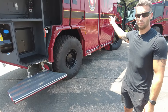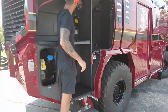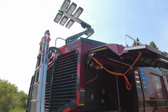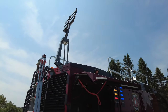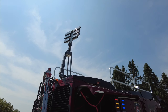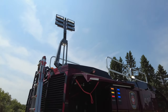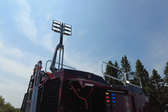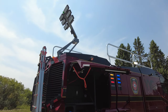So in addition to the 20,000 lumen side lights on either side of the truck, we also have a command light on top on both trucks. So as you come up here, you're going to grab your controls and then activate the lights. And as you can see, it'll start to come up. This will give you the ability to rotate 360 degrees all around the scene. One thing that's really nice about this light is as I go to stow it, I can just hit park and it'll automatically park the command light for us.